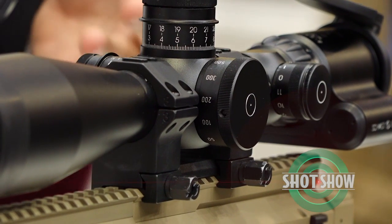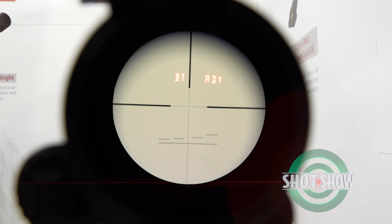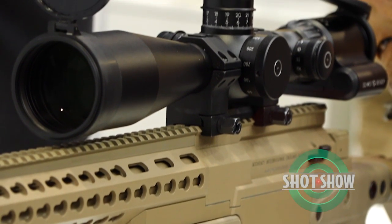This has been done for the 5-25 and for the 3-27, which is over there. And right now we have it available with one laser rangefinder, but there are of course other systems to come, so that other devices like ballistic computers or wind measurement devices or whatever is available in the future can be connected to the scope.